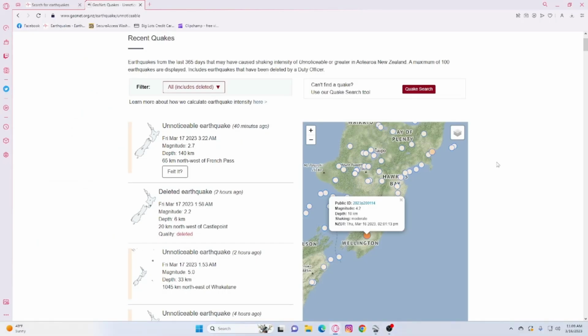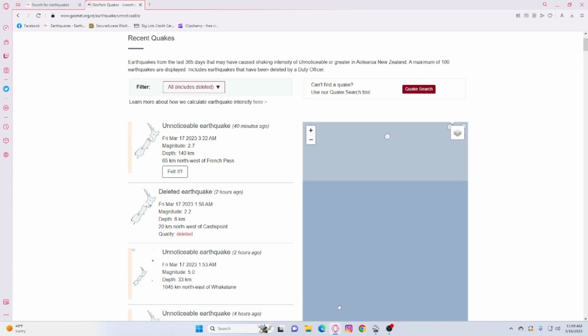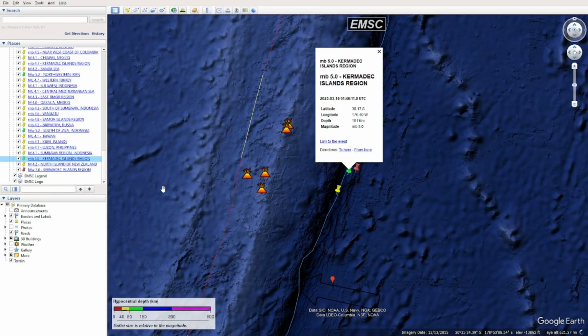And we'll see if we can find this one on here. And it was a 5.0. So there is a 5.0 happening at 3:37:35 p.m. on the 16th in New Zealand. So we're looking for the 5.0 happening on the 17th, 1:53:03 a.m. So that would be this one. And remember, New Zealand is a day ahead of us with their times.